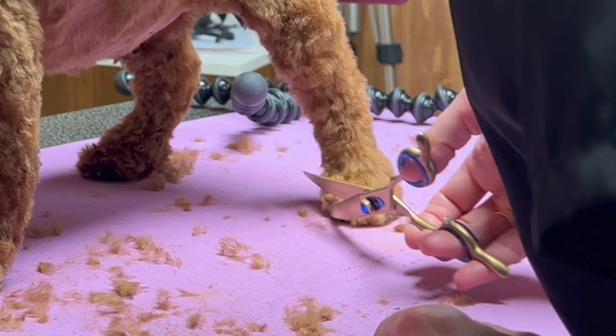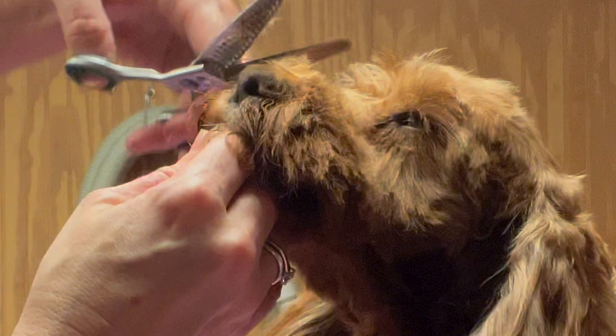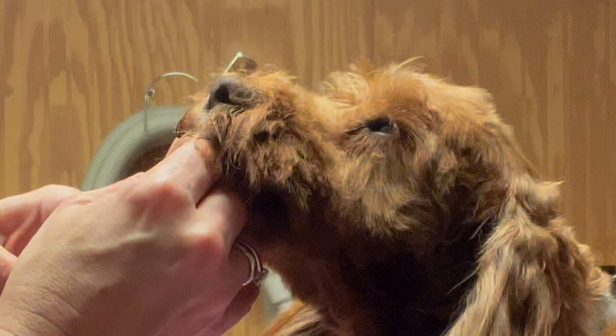Now I'm using my Kenchi Love 17 tooth chunker shear to scissor the shape on this dog's face. Literally, I'm scissoring with the chunker shear. That creates a more blended look versus a straight shear or a curved.